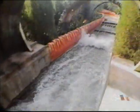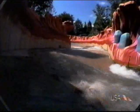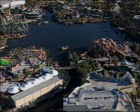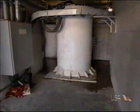We pump 1 million gallons per minute through all the rides. And it uses so much water that it actually drains the show lagoon 6 inches when it starts up. To make this ride work, there's an underground water system connecting it to the main show lagoon. When we turn the ride on, all those pumps draw the water from the show lagoon and put it into the ride. And when we shut the ride off, it all returns to the show lagoon.